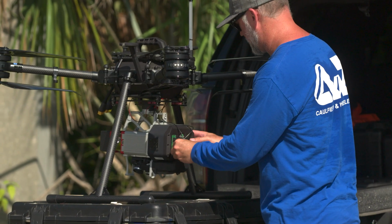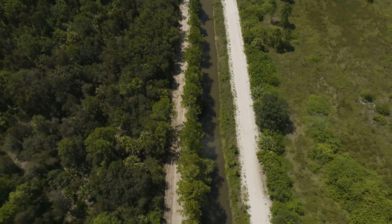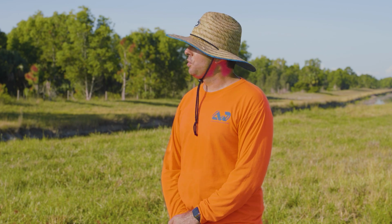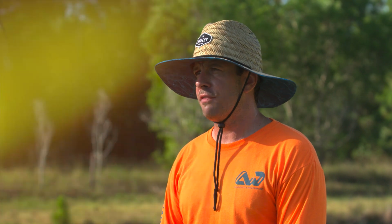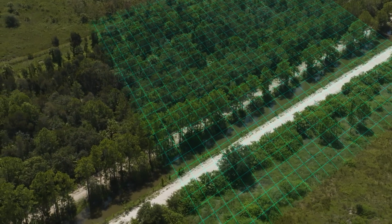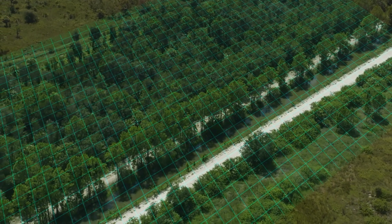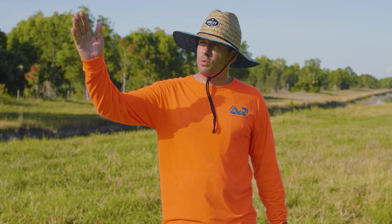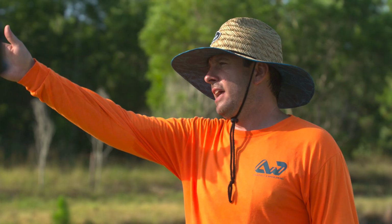We're going to be flying at the same altitude as our previous flights, 250 feet AGL. This will give us enough altitude over the tree line, as well as enough altitude below the ceiling for local aircraft. We are going to capture everything from the road all the way into the tree line, covering the canal, as well as the right-of-way of the railroad and the Beeline without proceeding over the public road.